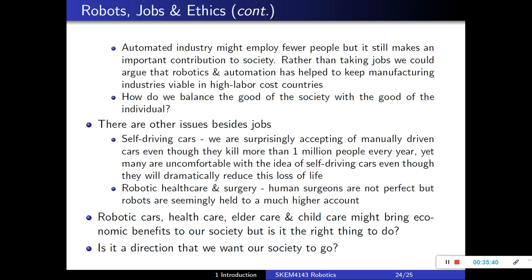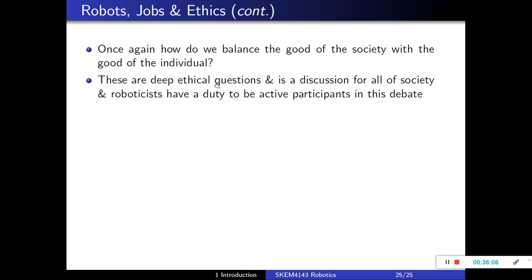And how about in healthcare or elder care or child care? Is it ethical to have your parents taken care of by a robot? So I want you to read this subsection of this chapter and discuss among yourselves the various issues that might arise from the application of robots. So that's all for chapter 1.